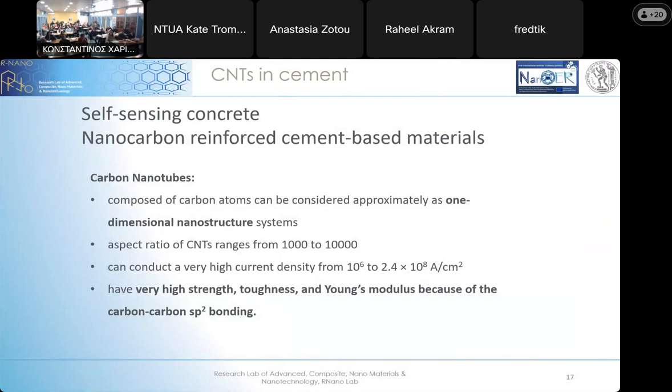Moving on, we will discuss some cases of self-sensing concrete that have been tested in our NanoLab by the incorporation of carbonaceous materials in the cementitious matrices, and more specifically by the incorporation of CNTs. As you are all aware, carbon nanotubes are considered one-dimensional structures. They have a high aspect ratio, ranging from 1,000 to 10,000, and they can conduct a very high current density, from 10^6 up to 2.4 times 10^8 amperes per square centimeter.